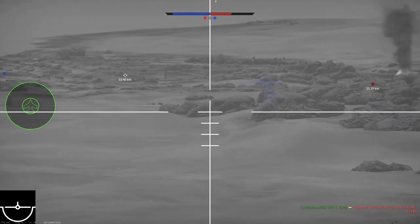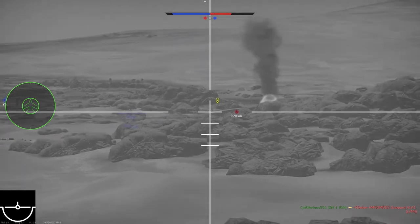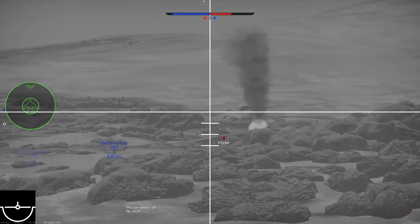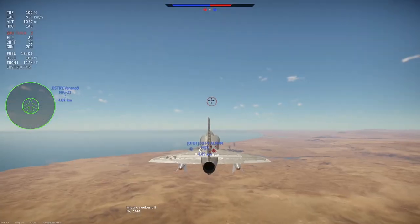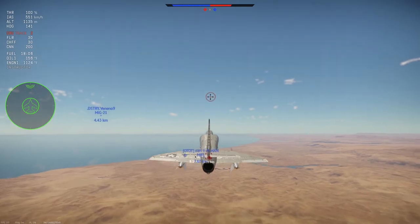Let's go, dude. If you want to mark targets for demolition, I got a smoke here somewhere. We have a SPAA over here. I gotta take care of that first. One second. Yep. I hear him.